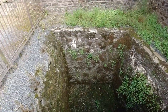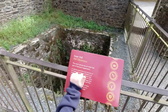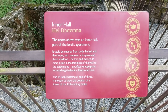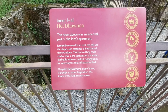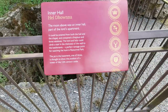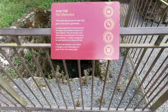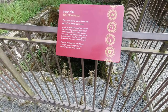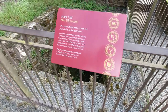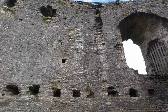Another one. What does that one say, Mike? In the inner hall. The room above was an inner hall, part of the Lord's apartment. It could be entered from both the hall and the chapel and contained a fireplace and three windows. The Lord and Lady could climb a stair in the thickness of the wall to the battlements, a perfect vantage point for watching the hunt of Restormel in Restormel Park. The pit in the basement, one of three, is thought to show the position of the tower of the 12th century castle. Pretty impressive.